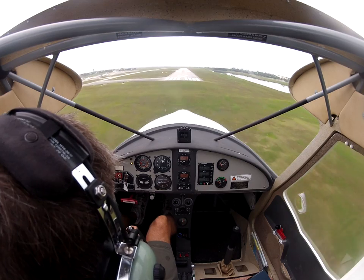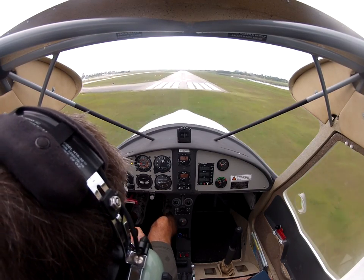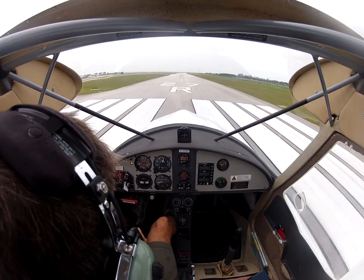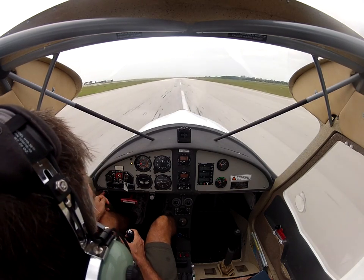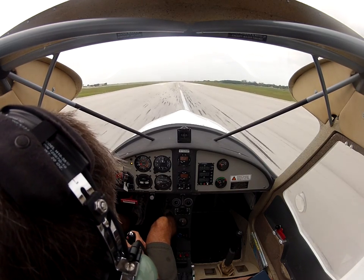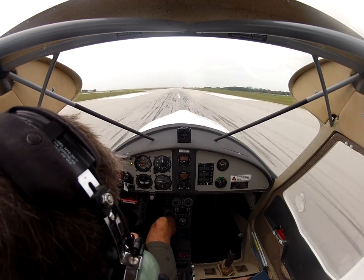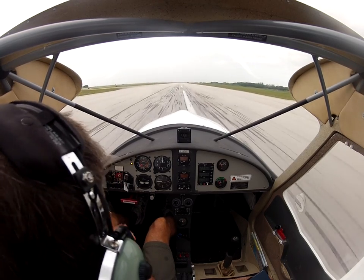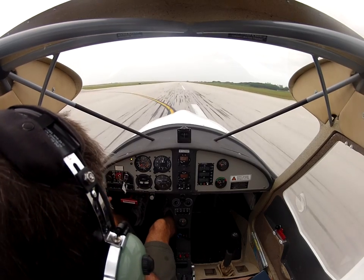Nice and gentle. I'm set up right with the middle. I'm looking right at the end of the runway, the far end. As we come in, we're going to get ground effect at 45 knots, and I'm just starting to flare gently, playing with ground effect. Oh, feel that ground effect. That was amazing. Okay, from 2 notches to 1 notch, full power.